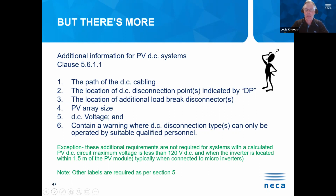There is an exception. These additional requirements are not required for systems with a calculated PV DC circuit maximum voltage less than 120 volts DC, and when the inverter is located within 1.5 meters of the PV module, typically when connected to microinverters. But you still need to have a map. It's just these additional requirements. Other labels are required as per section 5.